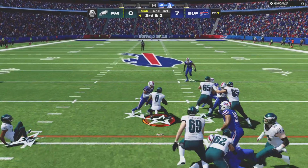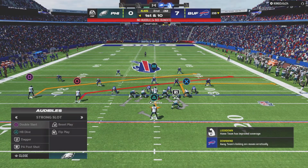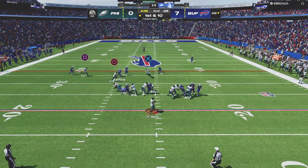They'll run for the first time with DeAndre Swift. And he is going to have an Eagles first down as they get 5 there on 3rd and 2. He was brought down at the 28-yard line, a gain of 5. Hurts sets up to throw it.